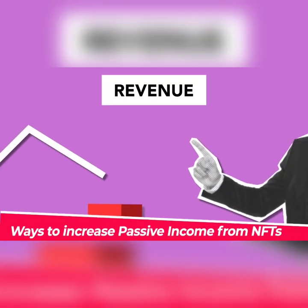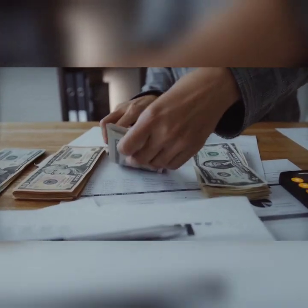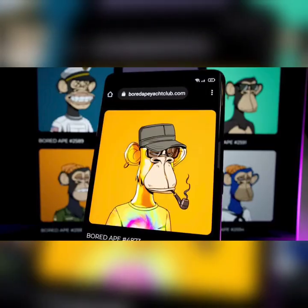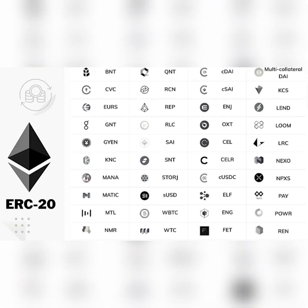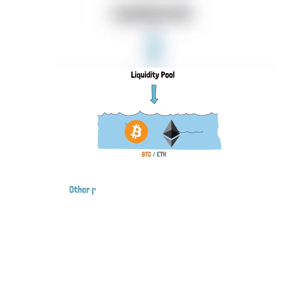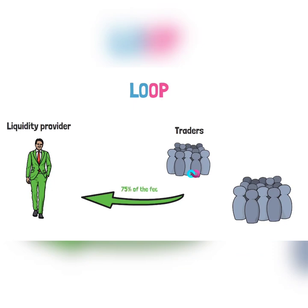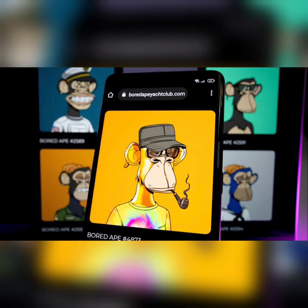Ways to increase passive income from NFTs. Provide liquidity to earn NFTs. Because of the ongoing integrations of NFTs and DeFi infrastructures, it is now possible to provide liquidity while receiving NFTs in exchange for establishing your position in a given liquidity pool. For example, when you provide liquidity on Uniswap V3, the automated market maker will issue an ERC-721 token, also known as LPNFT, indicating your share of the total amount locked in the pool. The token pair you deposited, the token symbols, and the pool's address are also etched into the NFT. You can quickly liquidate your position in liquidity pools by selling this NFT.